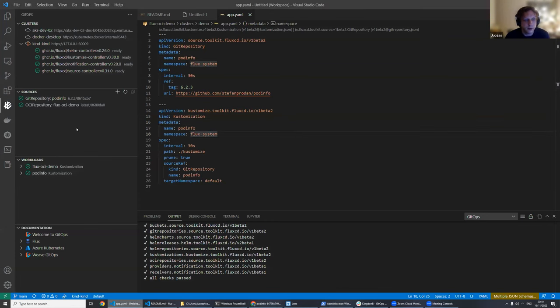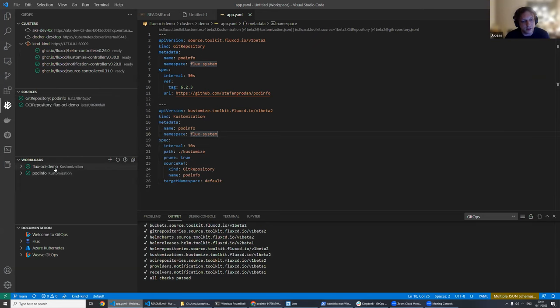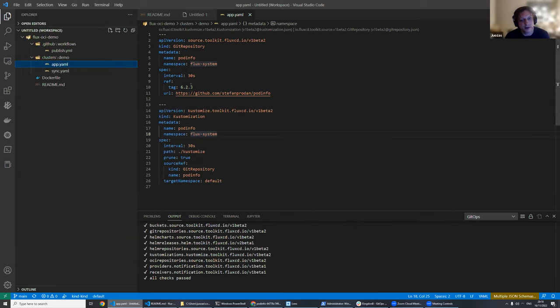So a lot of things happened here at once. Things were written to a Git repository, then they were saved into an OCI image, and then that OCI image was used to create a customization to pull the image and apply everything from this Git repository. A new app version is deployed.